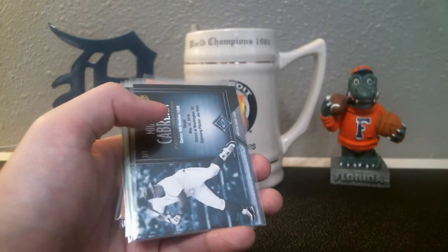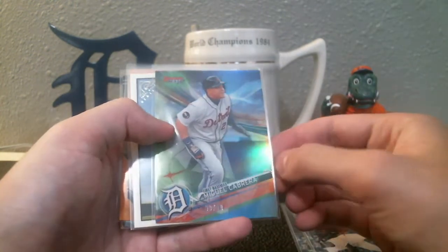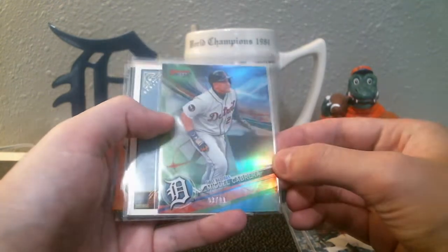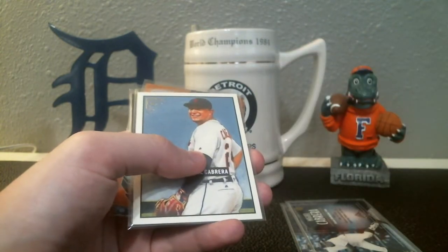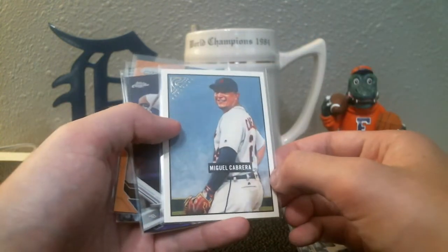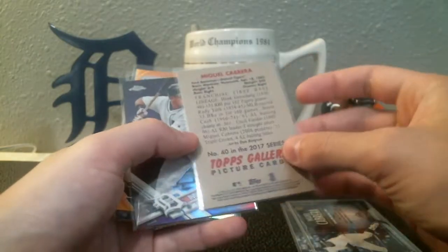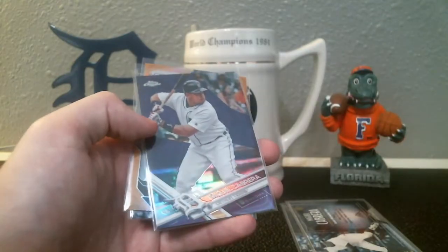I'm going to put these aside here for a minute because I want to talk about this set in a little bit more detail. Here's a Bowman's Best Green Refractor. I'm pretty close to finishing my binder page that has this card's spot in it, so I'm pretty excited about that. Then a Gallery 2017. This is the Heritage version based on the old Bowman design, which is really cool.